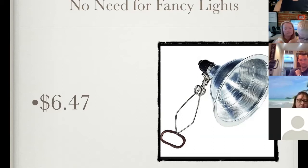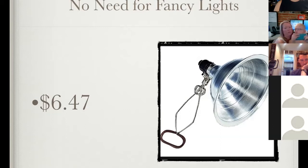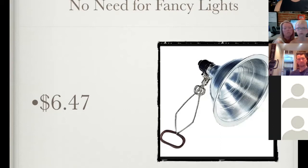If you needed a video light, now cell phone lights that go on the tops and the little circles, they're super cheap. But when they first came out, they were not that cheap. So this is a really cheap way to add light in.